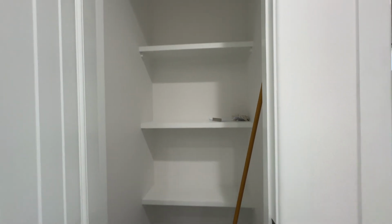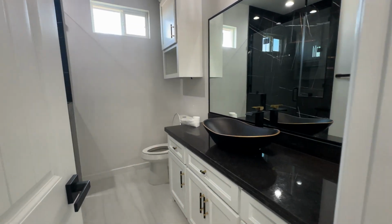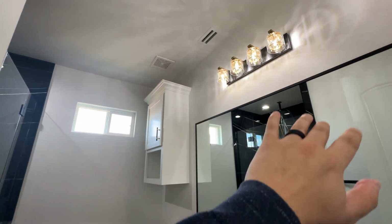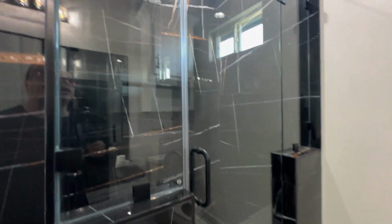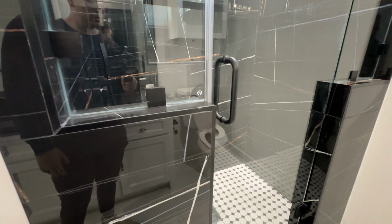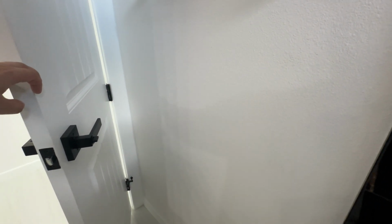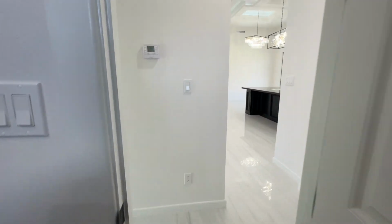You got your utility closet, which is nice. You got a full bathroom over here, base cabinets, beautiful hardware, sink, mirror, and light fixtures, floating cabinets, and your walk-in shower. Very nice. And then you got your towel rack over here. Now, okay, this one doesn't have a door stopper, but it does have it on the hinges over here. So it still stops on its own.